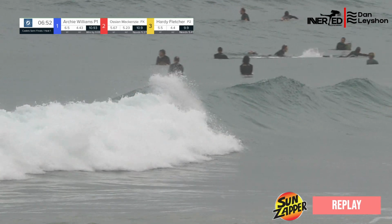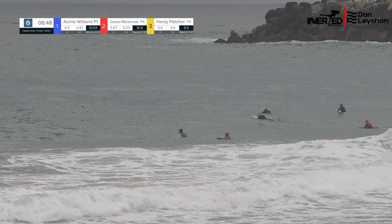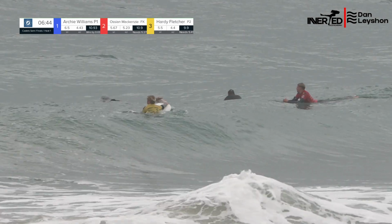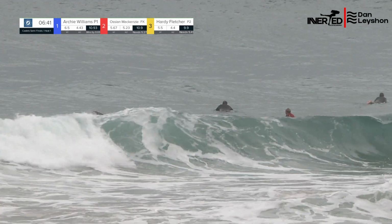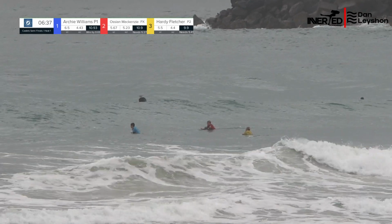Here we go. Sorry, the replay there of Ocean's wave. Yeah, he gets a little forward, and then you can see he probably could have gone and done a roll down there, but he knew it wasn't going to be one of his scoring waves, so just kicking off there in a tight heat, 10.93, 10.9 and 9.9. So all these guys are keeping it competitive.